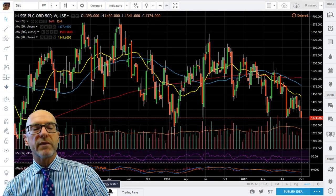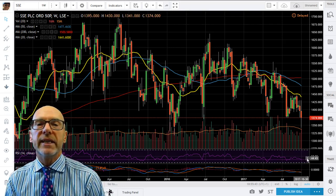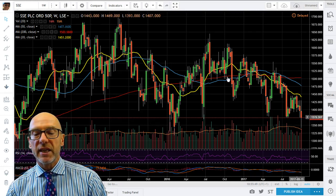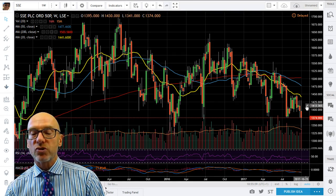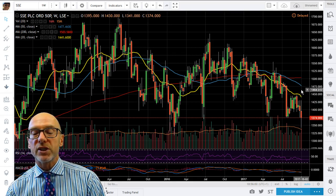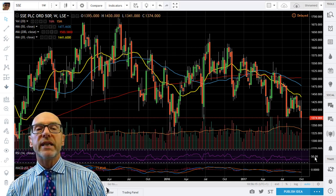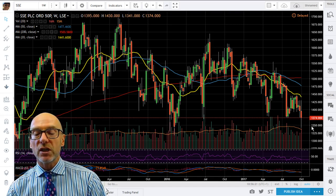So starting with Southern and Scottish, SSE, and this is the weekly, so each candle here represents 1 week's trade, and you can see that we're in a downtrend. The low this week has confirmed that downtrend position. The middle of the downtrend is perhaps just in between the 20 and the 50-week moving averages. They're both tracking downwards, and there's negative momentum as well. The RSI in a downtrend, presently below 50, 39.88, and so technically the position does look negative.